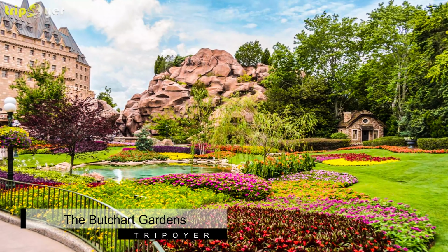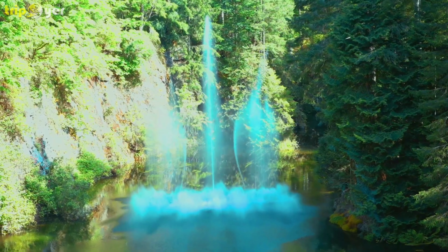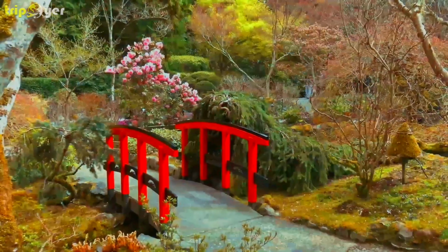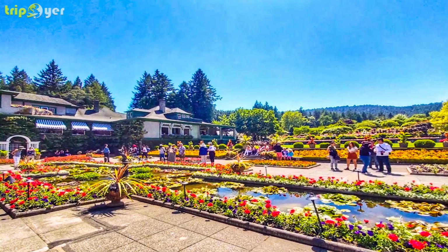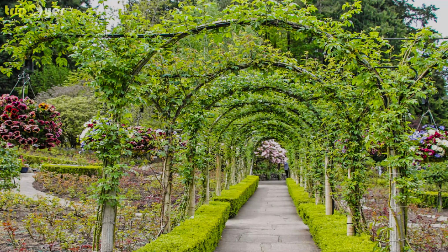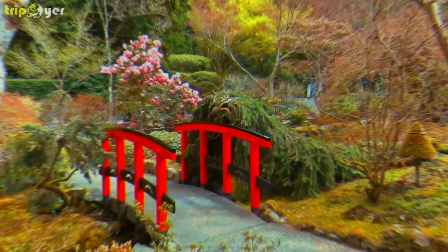Number 3. The Butchart Gardens. These world-renowned gardens have impressed Victoria visitors since 1904. Resting on 55 acres about 15 miles north of the Inner Harbour, Butchart Gardens were carefully constructed by Jenny Butchart on her husband's former limestone quarry.